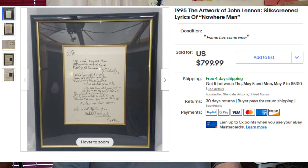The next thing up was that John Lennon print, the 1995 John Lennon silkscreen lyrics of Nowhere Man. You saw that on one of my videos a couple weeks ago. I left the garage sale, and I looked it up for the third time after I left. I went back. They had $150 on it. I offered them $100 and they took it. I came home, I put it up. I did not sell it for $7.99.